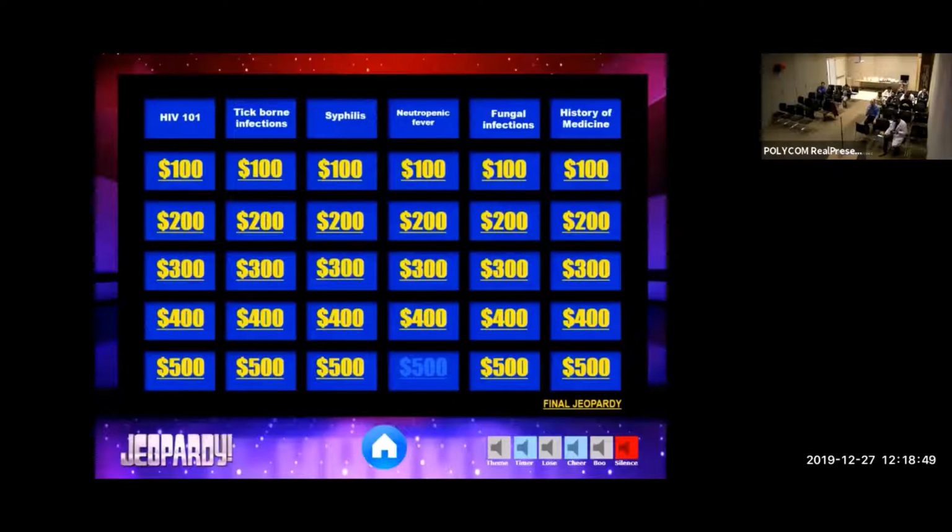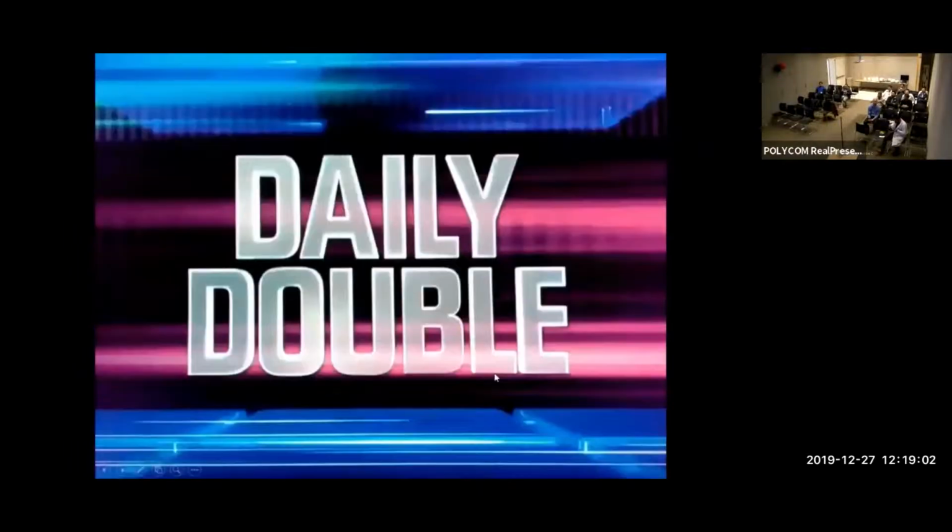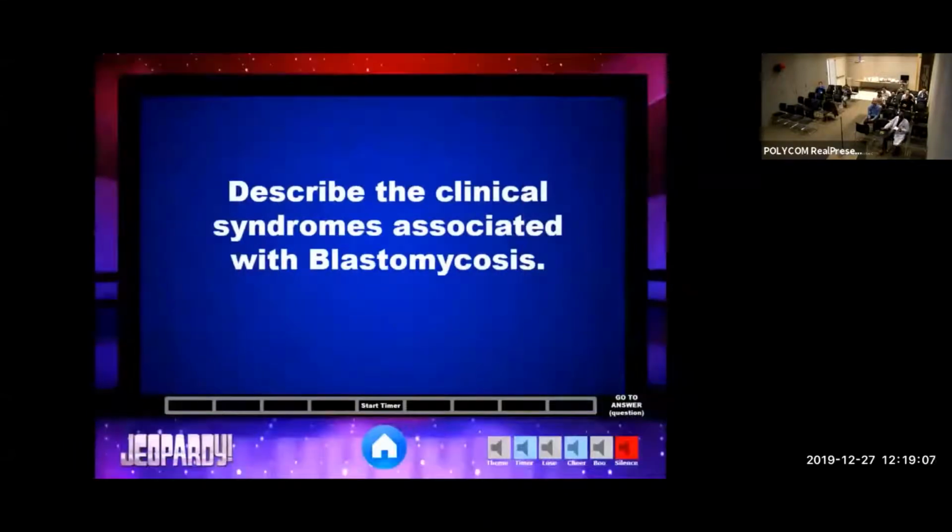Fungal infections for 500. All right, so fungal infections for 500, the rule here is that Christian cannot participate. All right. So you see, Marcelo, I'm being fair. All right, so this is the daily double. Describe the clinical syndromes associated with blastomycosis. And I want pretty much everything you can say about it. Clinical syndromes. Can we just tell you what we know? Yeah, of course. 5 seconds, right?